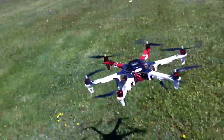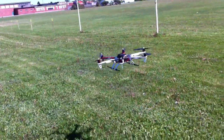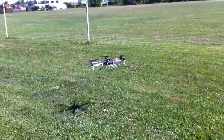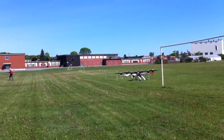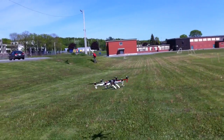That little yellow light will start to flash red when the battery's getting low. There, it's just starting to flash now. 4 minutes, 6 motors, wow.